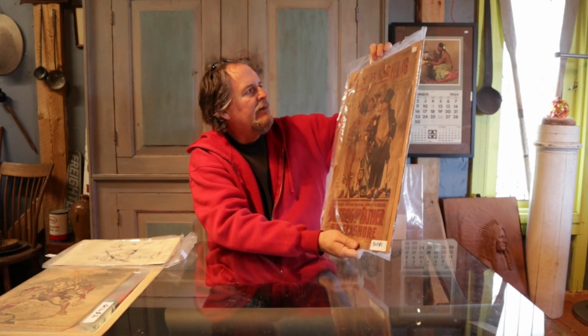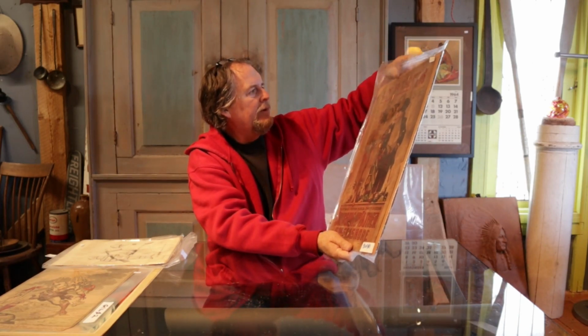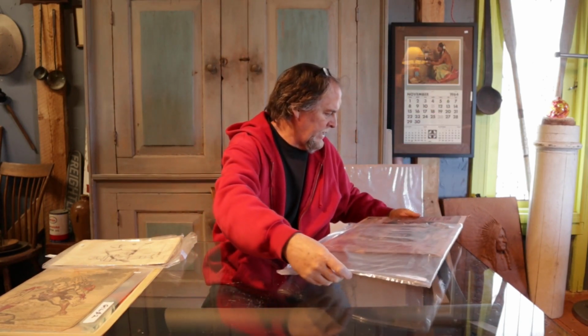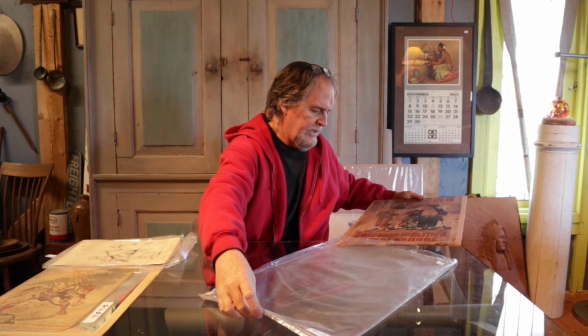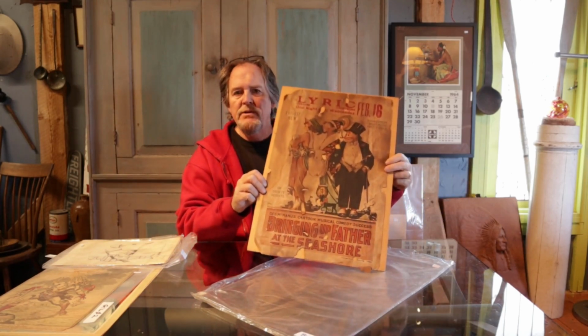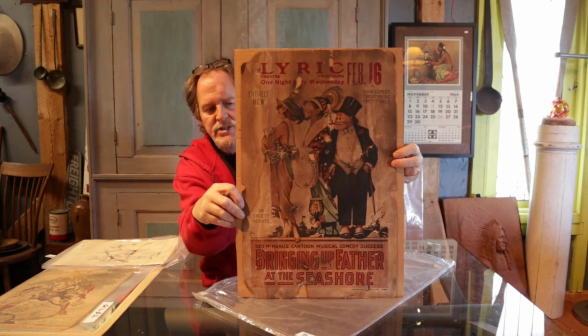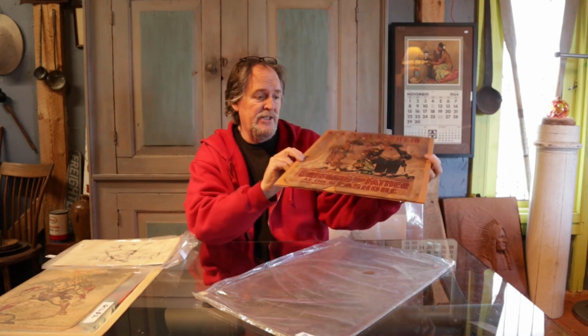Now this, I don't want to take it out because it has a lot of holes in it already. It's rough, but it's an original vaudeville poster. There's lots of holes in it, but just fabulous to see these. In any condition, I particularly don't mind rough condition on something like this because it has that look of being as old as it should.